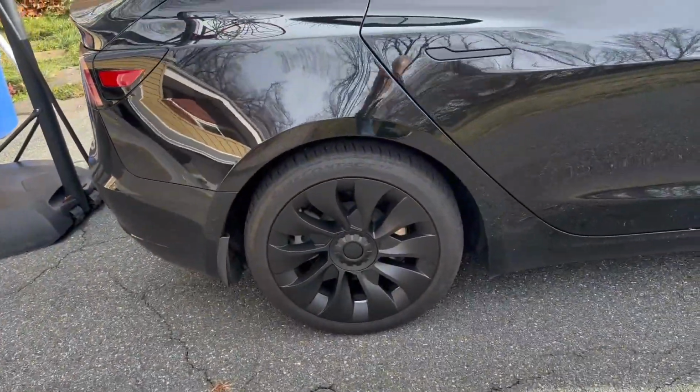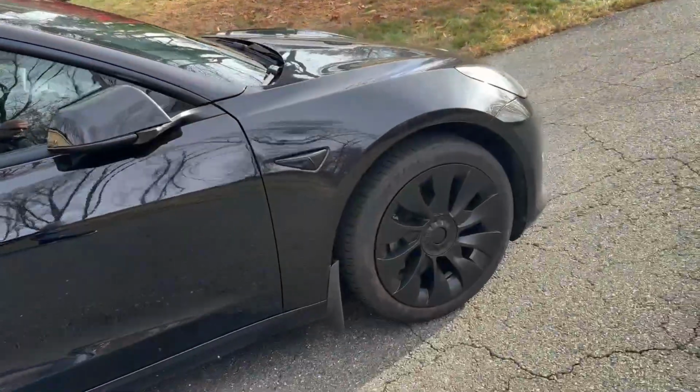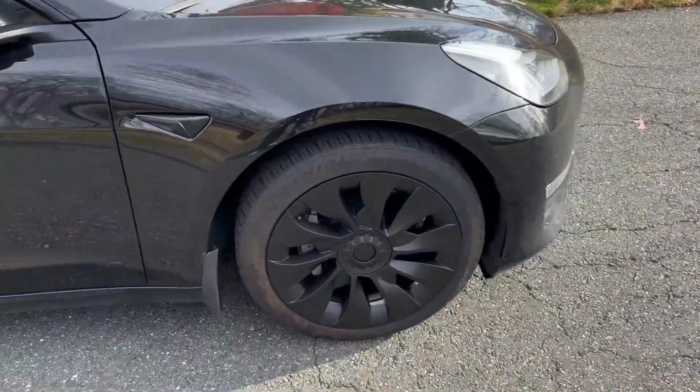You see how it covers the rim very nicely. Even if you had curb rash, you cannot see it anymore.